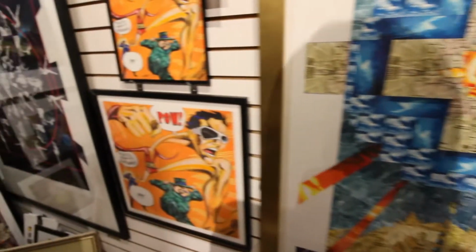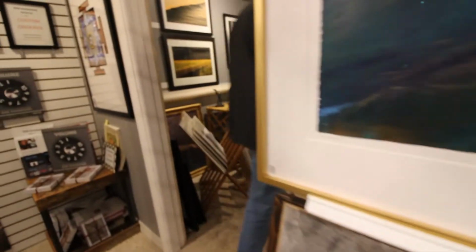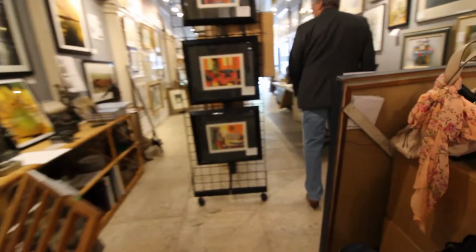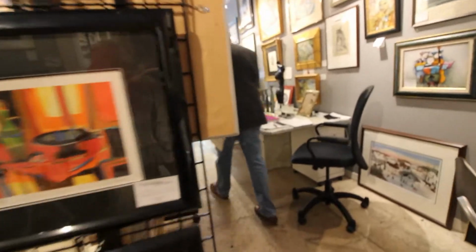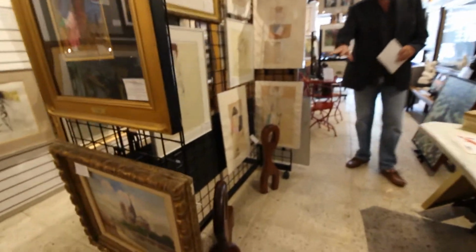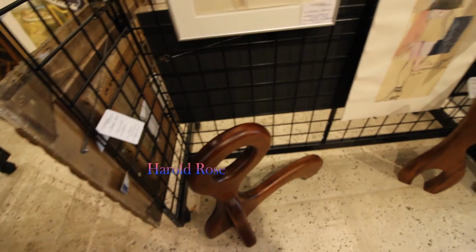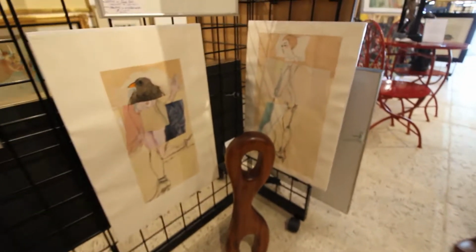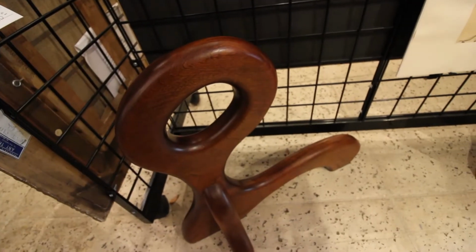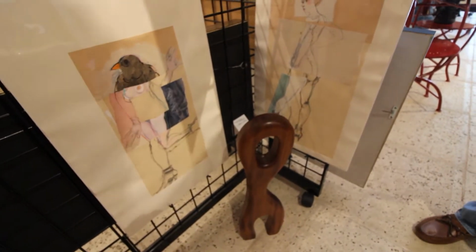Next one, back in the main part of the gallery, is Harod Rose. Harod is also a local artist who works in mahogany woods. These are just two examples of strong abstract lines about human nature. This is the dancer, and this is the reclining nude. And again, it goes back to, I think, vintage abstract sculptures of the 60s. I think these are great pieces.